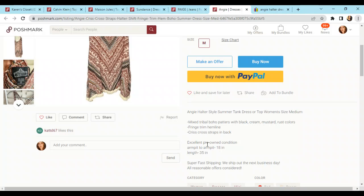So I would bring your condition, any flaws, and measurements to the top. Then I would include any details that you might have, which you've done a great job, again, with a lot of great keywords that I think could be summarized. I think this right here is a good amount. You got a little bit of a spelling error there.